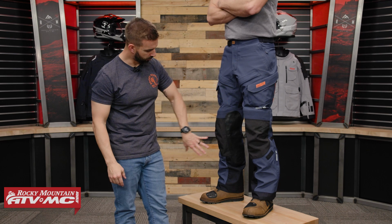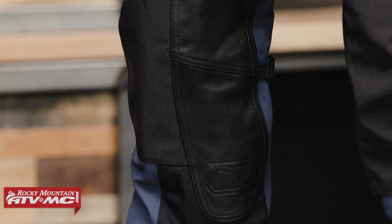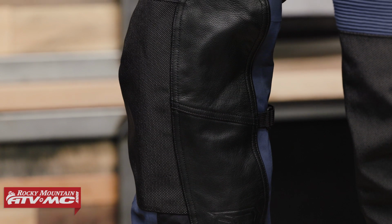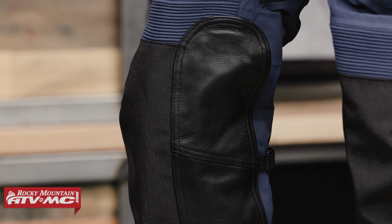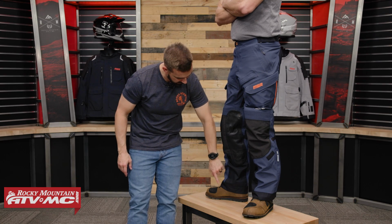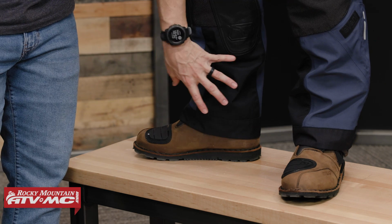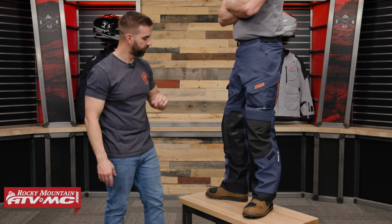Charles, turn your right leg out for me. So as you work your way down, another cool feature here, large embossed leather knee panel all the way down the inside of the leg just to add to the durability. It's a nice high quality, soft, flexible leather. And then here on the inside and at the cuff, you've got that reinforcement material that I talked about that we saw on the jacket as well. All right, Charles, face the back for me.